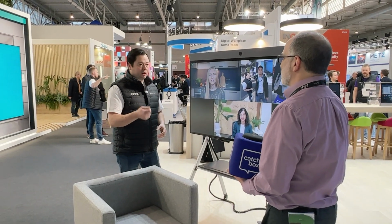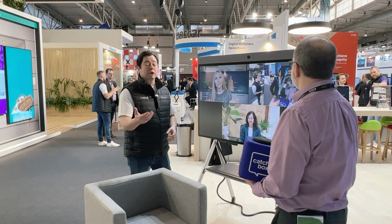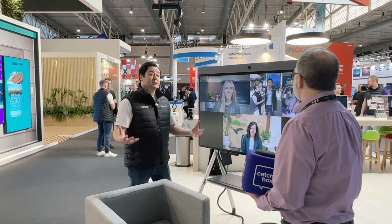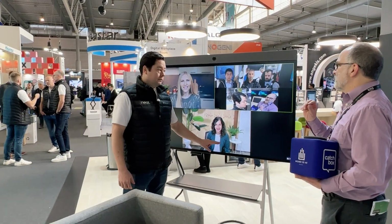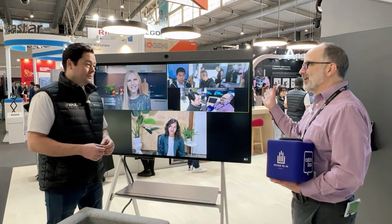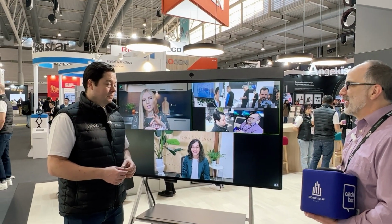So this is a big thing for Neat, a really good prime example of these experiences that we're delivering. And that's great. We talk a lot about experience and anything you can do to improve the user experience, and this is a big way to do that. So it's fantastic. Great. So let's move on here.